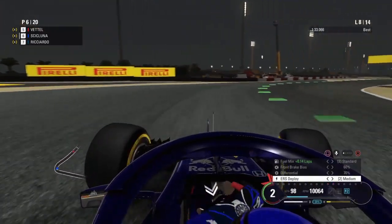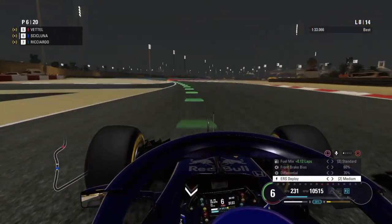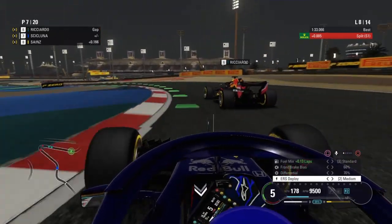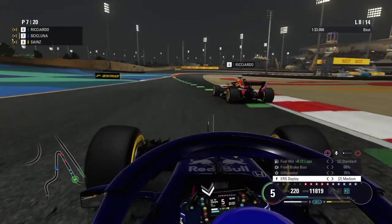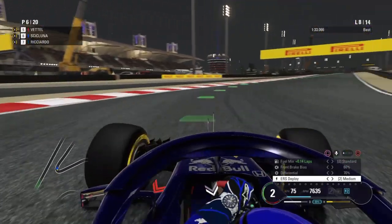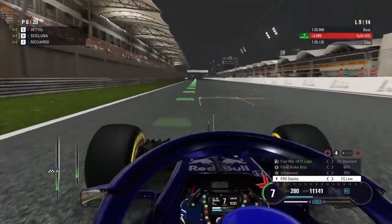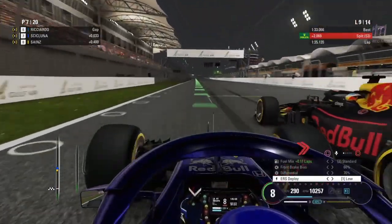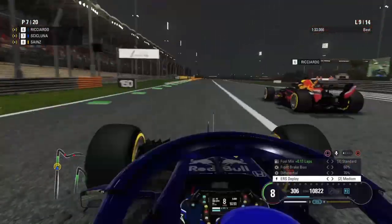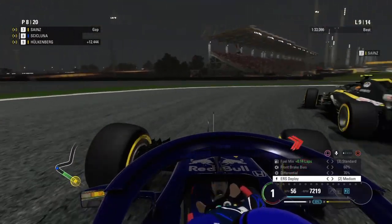We leave him a bit of space to respect him, but no, he's side by side. I thought I actually made that move, but he's down our inside. He actually touches us a bit there, and we're still gonna fight. What a great battle we're having here with our sister teammate, but he's gonna get us another time on the straight. That's Sainz as well. We get a warning there for colliding with Ricardo.